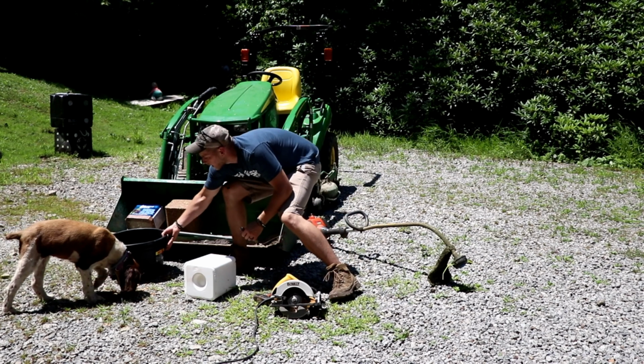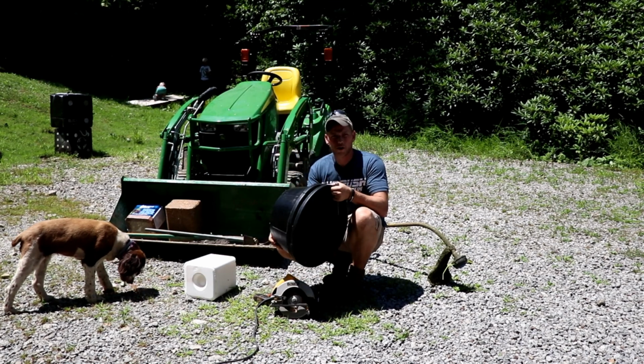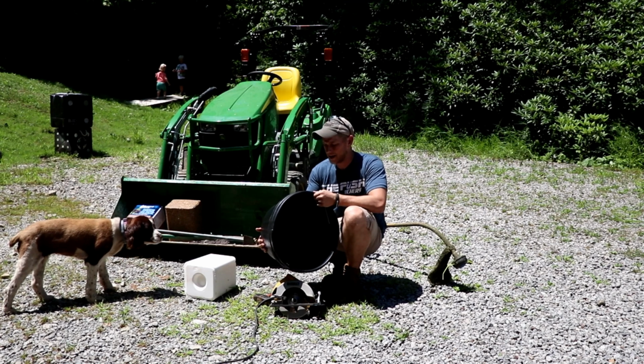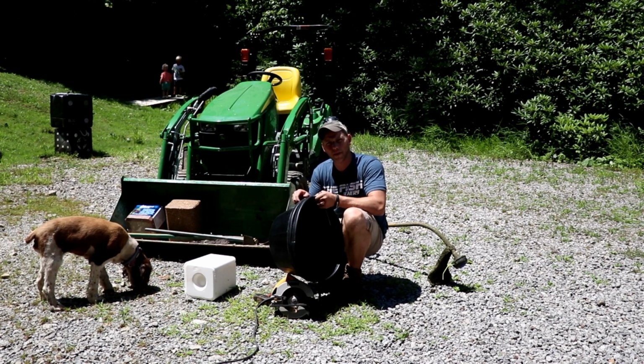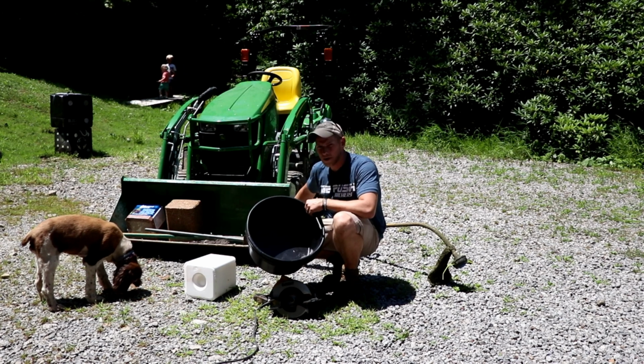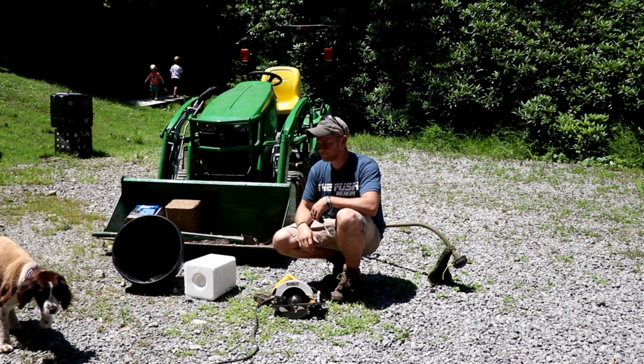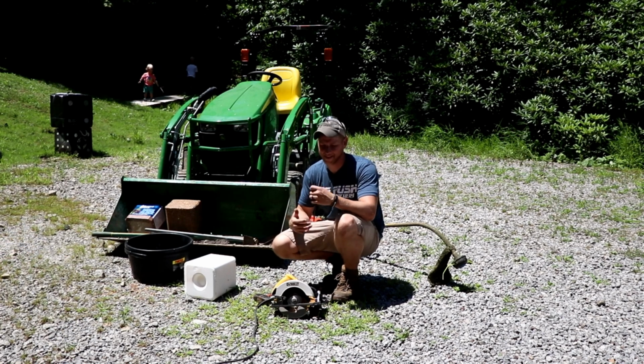Also, I bought these rubberized water troughs. I'm gonna bury them and make some watering holes up there. It's pretty cool. I'll show you the process there. I'm gonna drive the tractor up, got all my tools I'm gonna need, dig a few holes, put this in there. So, all right, let's get to it.